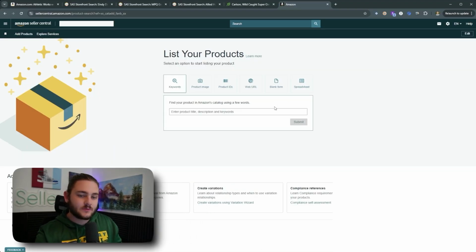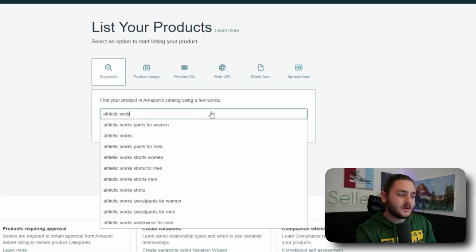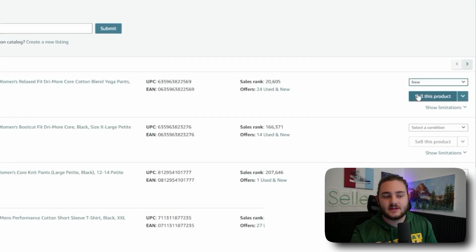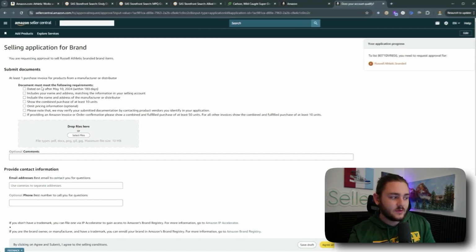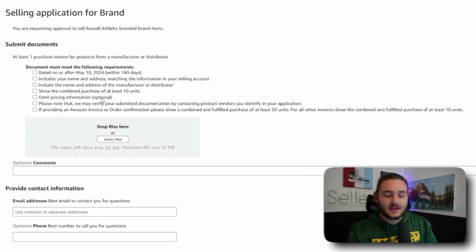And before we look into these storefronts, I just wanted to quickly show you how you can see if a brand is going to be automatically ungated for you. So for example, if I type in Athletic Works, which is an auto ungated brand for most Amazon sellers, we can go right here. It'll say select a condition, new. And then for you, if you haven't ever tried to ungate, it'll probably say apply to sell like this right down here does. But when you press apply to sell, instead of taking you to an ungating application like this one did, where it says, hey, you need to submit an invoice, we totally could submit this invoice and buy 10 units from Walmart, Target, wherever we need to. We can get ungated that way fairly easily. Just takes a couple extra steps, right?